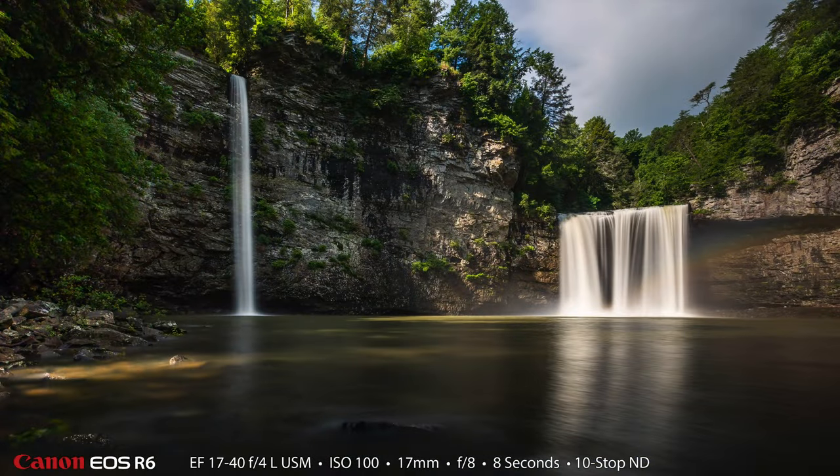It could be argued that this is the best shot of the day. I know both my friend Ray and Heather have both told me that this is their favorite. And this is another 10 stop ND shot, 8 seconds, f8, 17 millimeters, both waterfalls, and there's a pretty good size rainbow in front of Cane Creek Falls there on the right. I had to do a lot of work to get this composition and lighting to look even, but in the end it was definitely worth it.